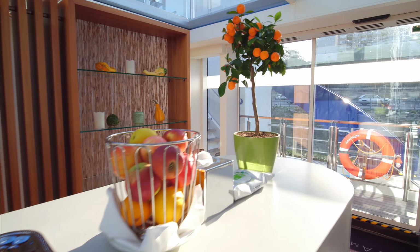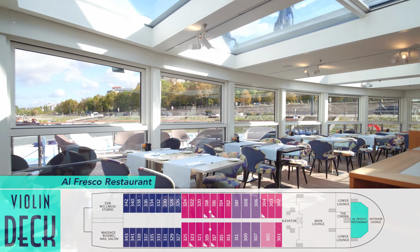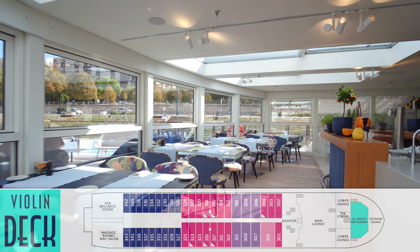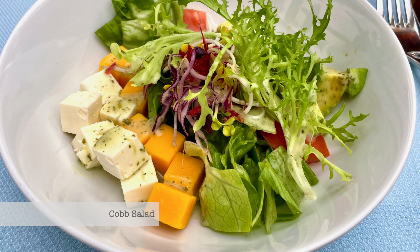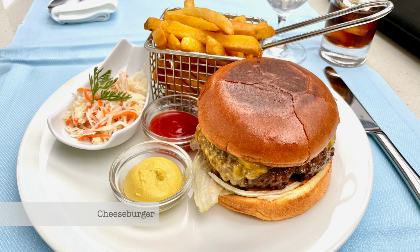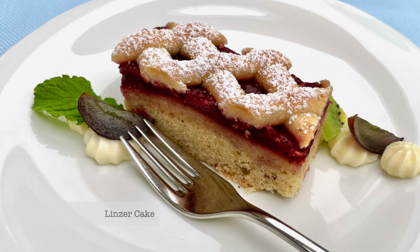Speaking of the aforementioned observation lounge, the Fresco Restaurant is what gets most of the traditional view on this ship, in a delightful space, with additional skylights and windows. The only negative thing is that there are often not enough tables to go around given how popular this venue is. Tasty, open seating, first-come, first-served lunches serve the likes of colorful Cobb salads, classic juicy cheeseburgers, and even a sweet regionally inspired Linzer cake.